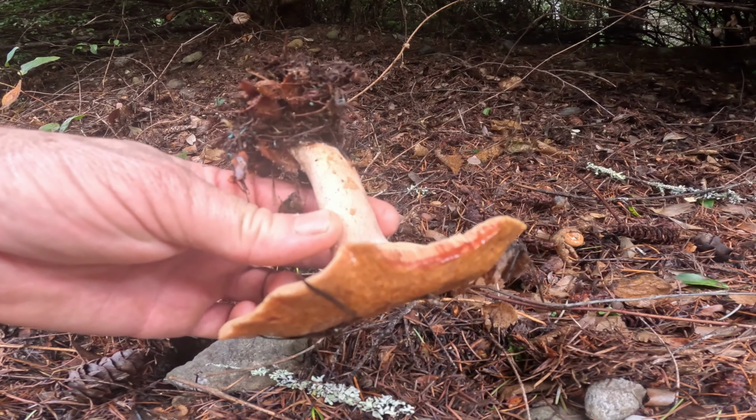You can tell by how powdery it is when you touch the, whatever these things are called, I forget. And then it's got this bulb here, this sac that it came out of. These are associated with matsutake. I almost always find these where I find matsutake. And you need to be careful, because this is deadly poisonous. This is Amanita smithii.